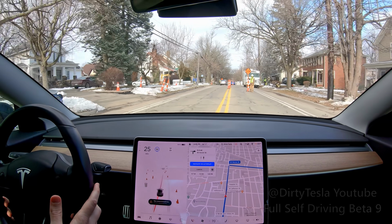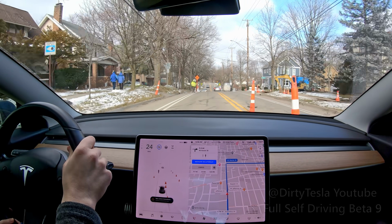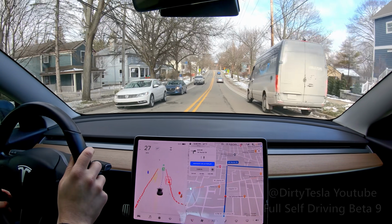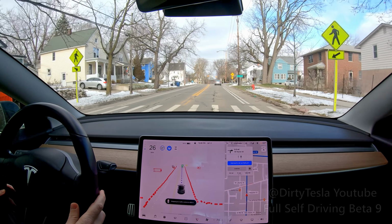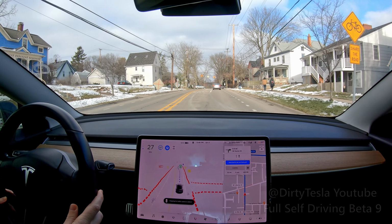Oh, I took over. Oh yeah, it's getting confused by that. If I put this back on, yeah, it's going to go towards the cones. So not really handling that appropriately yet. I would assume if I had left it, it would have moved over, but it was going to do it too late.